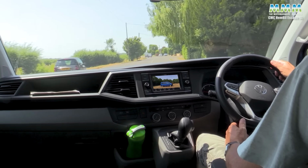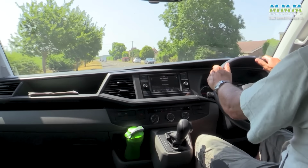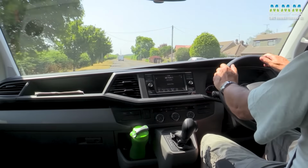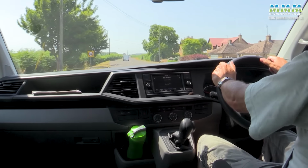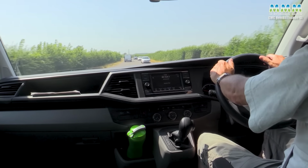Ride quality is excellent. I think it's probably even better with the long wheelbase. And it's a very quiet drive. There's almost no conversion noise. The engine is very refined.